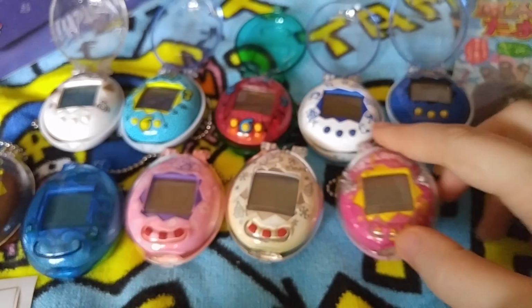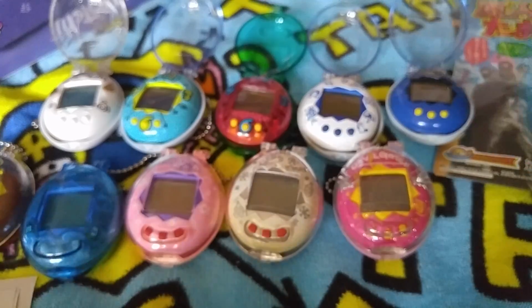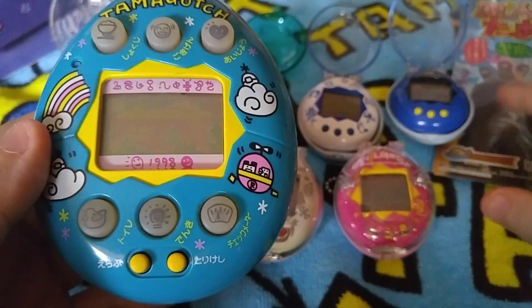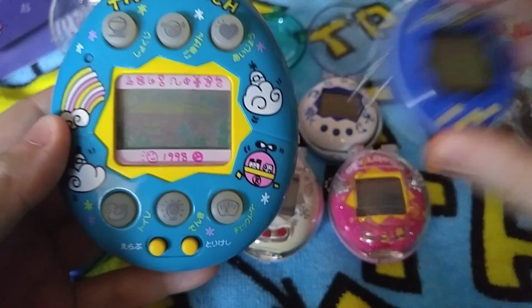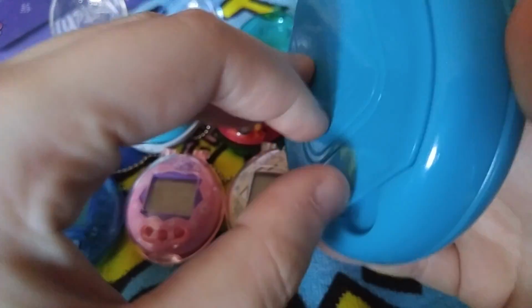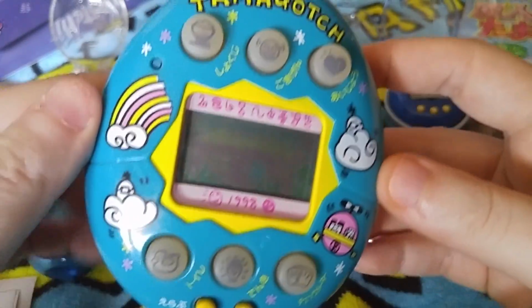Let's leave it there. And then the last one I have is, if you can guess, the Yasashi Tamagotchi. This one is very large. I'm sure you could tell, it is very large. This is meant to be the easy Tamagotchi. So the point is that since it's so large, you can just bring out the kickstand, leave it on a table, and then care for it when it needs attention.